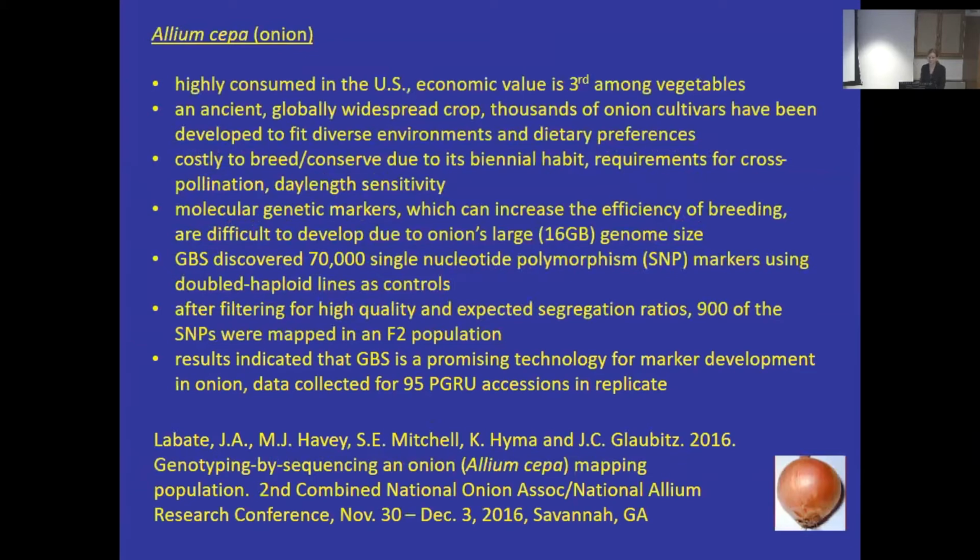The first one I'm talking about is onion, Allium cepa. It's highly consumed in the United States. Its economic value ranks third amongst the vegetables. It's an ancient, globally widespread crop, and thousands of onion cultivars have been developed to fit very diverse environments and dietary preferences. It is a costly crop to breed and conserve because it is biennial. It requires cross-pollination. It's very day length sensitive as far as whether or not it will flower.